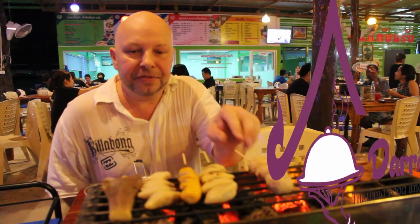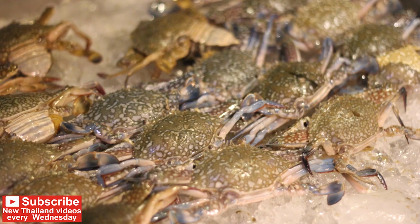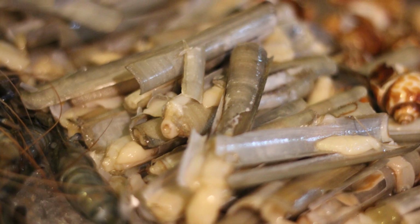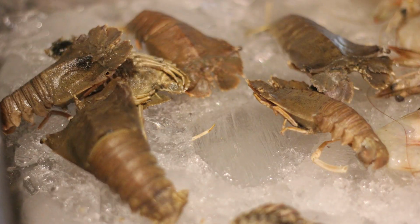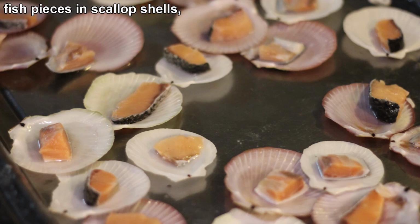Tonight we're doing a seafood buffet. All you can eat, 398 baht bar that has got a huge variety of seafood: swimmer crabs, river prawns, all sorts of shellfish, razor clams, blood clams, sea snails, and also bugs as well. It's a pretty good variety of seafood.